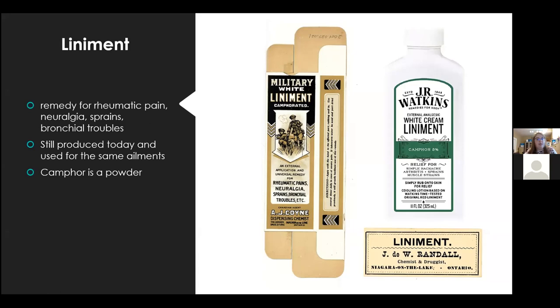Camphor is a powder that originally came from the bark and wood of the camphor tree. Today, it is mostly a synthetic item. And if it's still being used today, then I think it is safe to say it does work. It was not a snake oil.